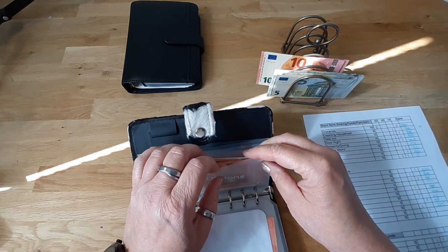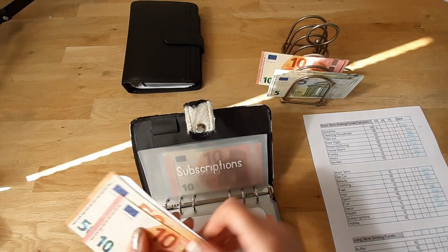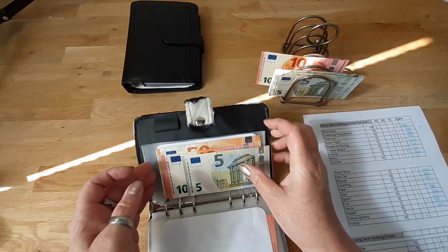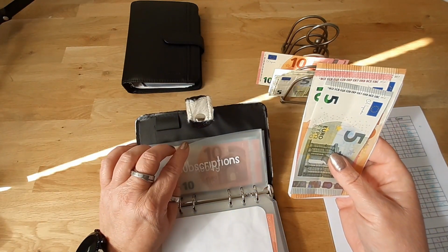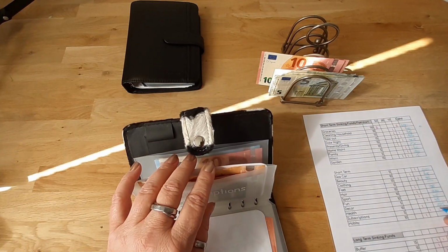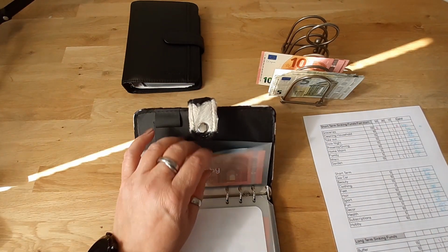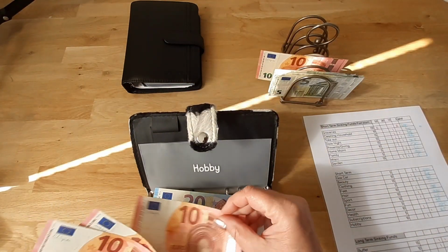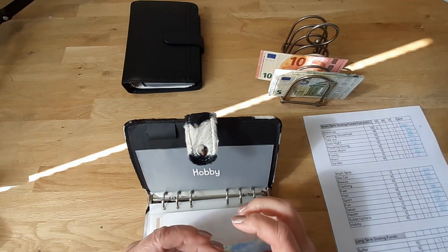Subscriptions is getting 5. 150, 65. 165. Hobby is getting 10. 20, 40, 50, 60, 70.